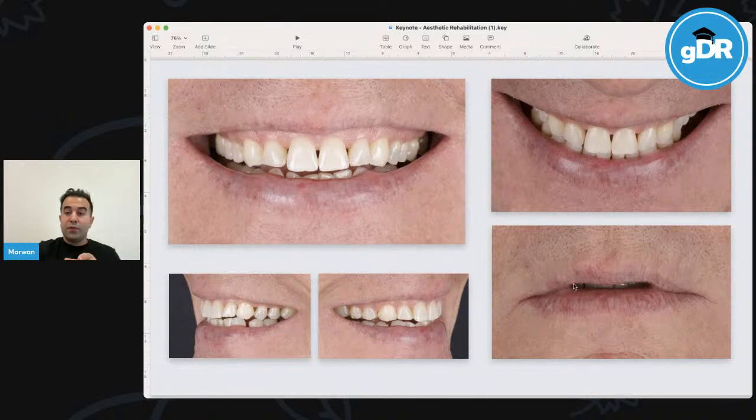One of the most important photos we must not forget is the lip at rest photo. This is a very important photo. For the lip at rest, ideally I ask the patient to breathe from their mouth and relax the upper lip. Because when we usually breathe from our mouth, we let the upper lip rest. And then I observe the incisal edges of the upper centrals. We want to see where the incisal edges are while the lip is at rest. And that's quite important for us to determine how long we want to make the new centrals.